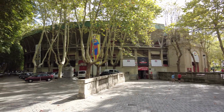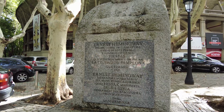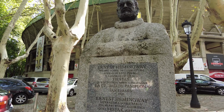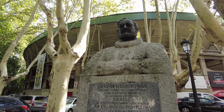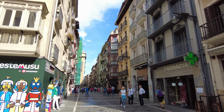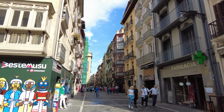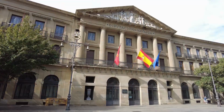To the outsider, Pamplona is most associated with the San Fermin festival, which includes the running of the bulls. Ernest Hemingway made the festival famous in his 1926 novel The Sun Also Rises. When I think of the running of the bulls, I always think of the opening scene of City Slickers. Sheer madness. But of course Pamplona is so much more than that one festival, as we will discover.